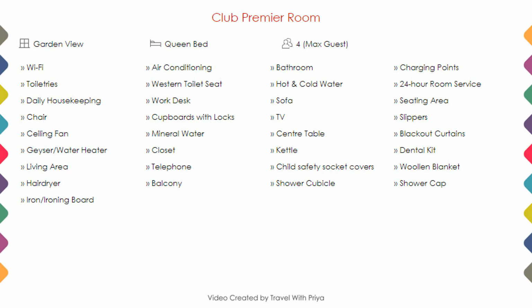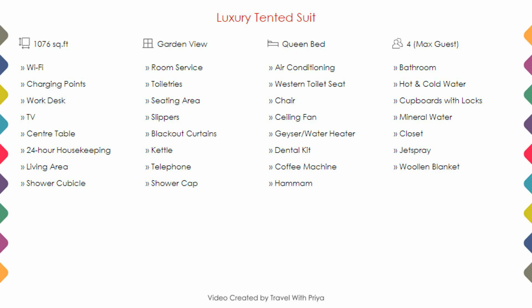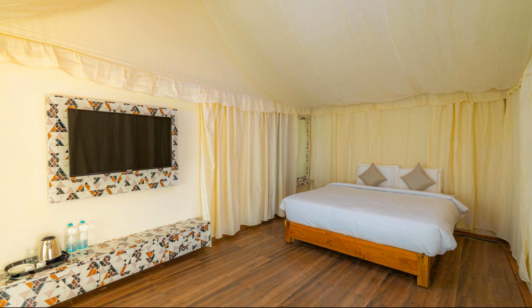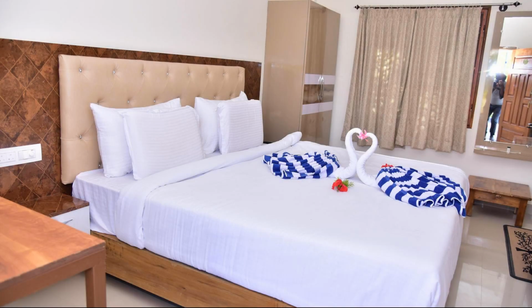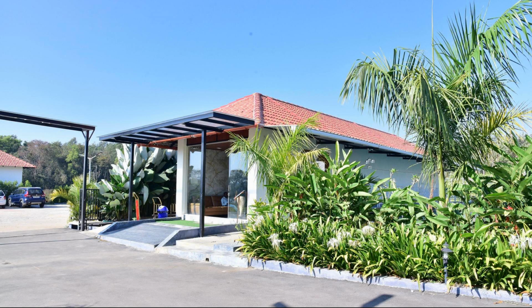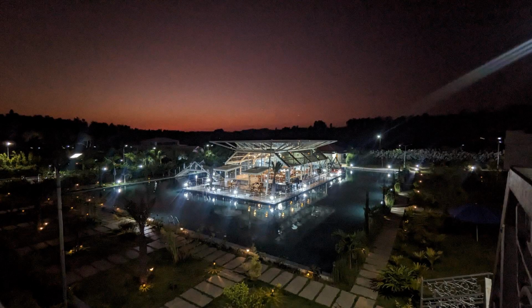Room category 2. Room category 3. Talk about the amenities of this hotel, so you can see on the screen. Three categories of rooms are available online. You can book them online and enjoy your stay.